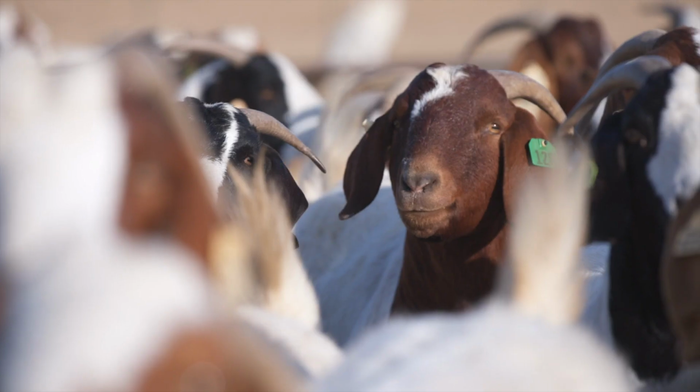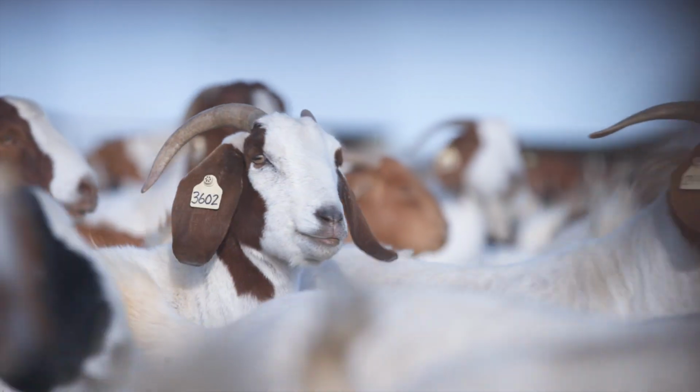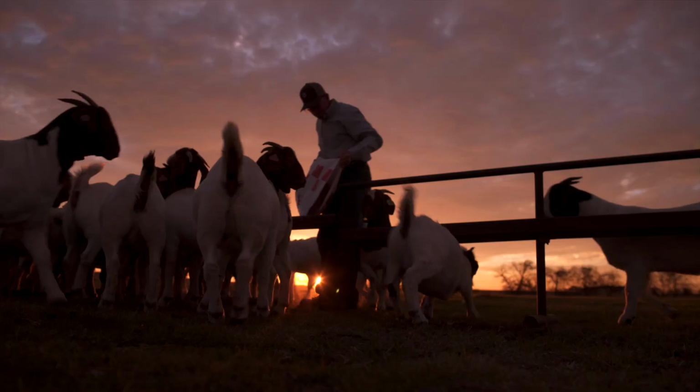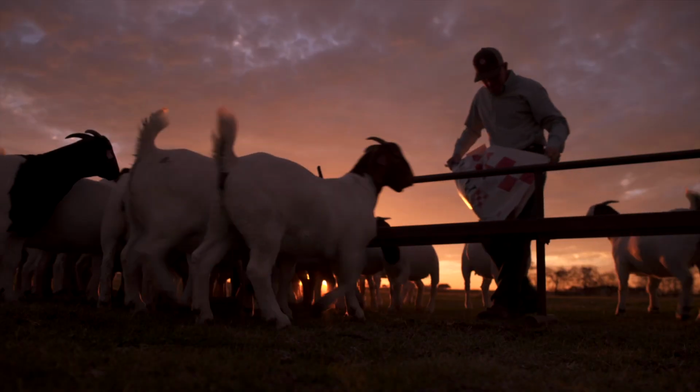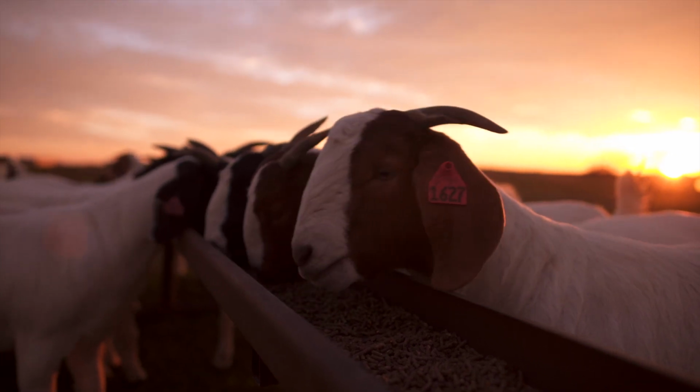We're not going to change what is genetically available, but what we can do with nutrition is maximize the genetic potential. And that's what we've designed this Goat Grower Finisher to do. It is a very nutrient-dense product that helps the rate of gain and feed efficiency.